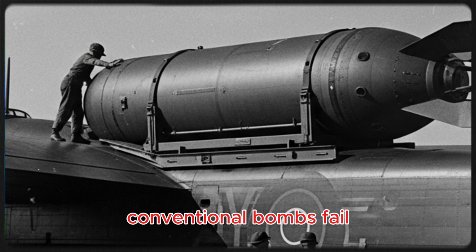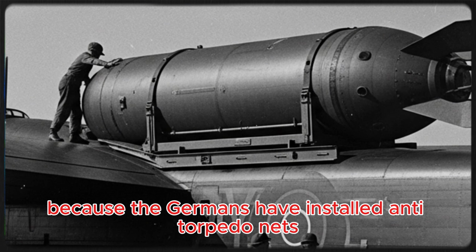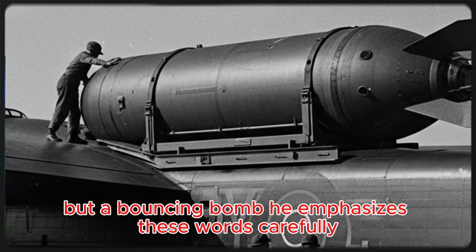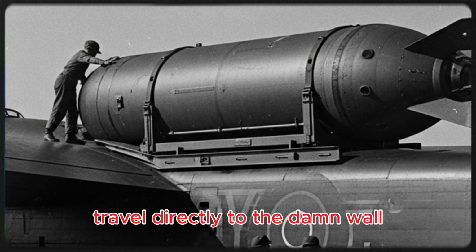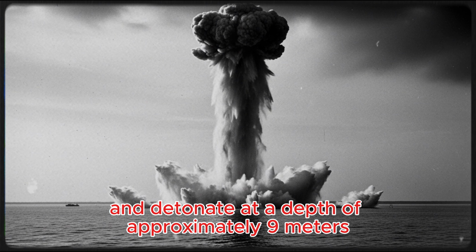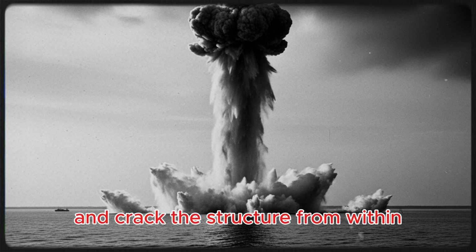Conventional bombs fail because they explode on the surface or in the air. Torpedoes fail because the Germans have installed anti-torpedo nets. But a bouncing bomb, he emphasizes these words carefully, would skip over the nets, travel directly to the dam wall, sink alongside it, and detonate at a depth of approximately 9 meters, where the hydrostatic pressure would multiply the explosive force and crack the structure from within. Portal stubs out his cigarette.